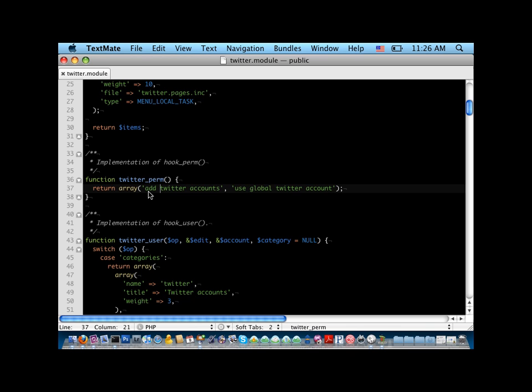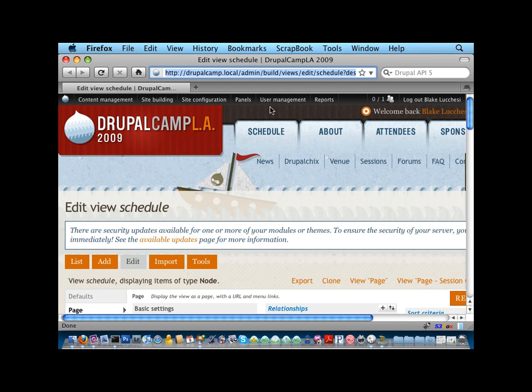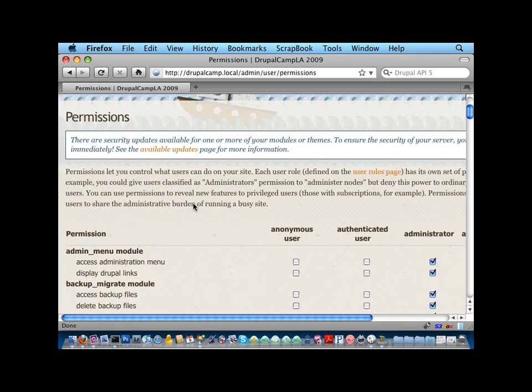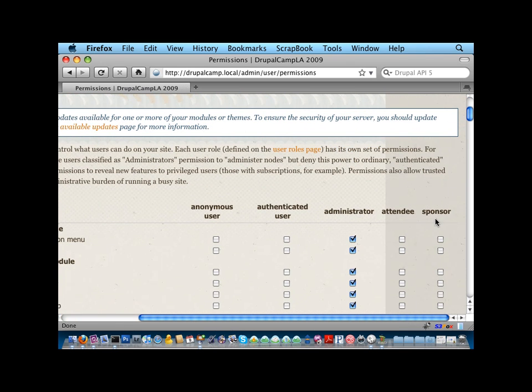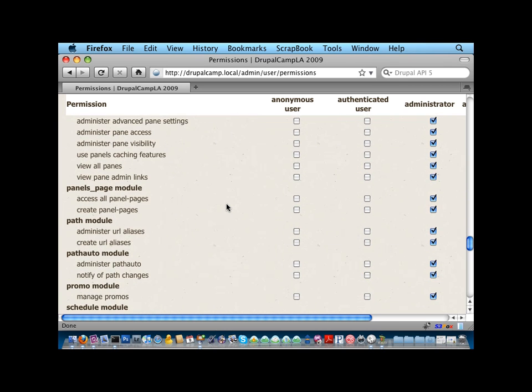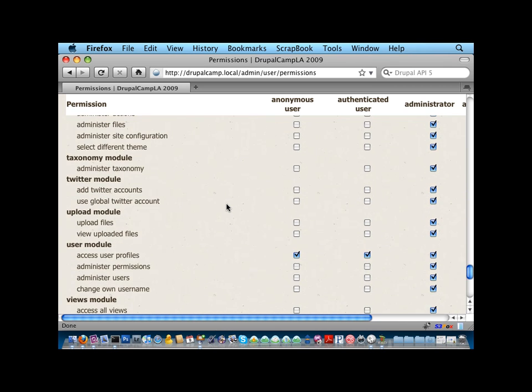This particular instance, we should be looking for add Twitter accounts and use global Twitter account. So user management, permissions. And you see here's all of our roles across the top. And if you look down for the Twitter module, you can actually define your own permissions. And that's how easy it is. Okay?